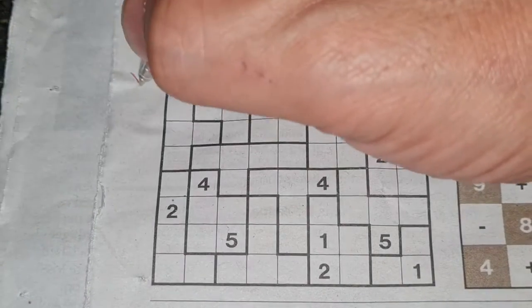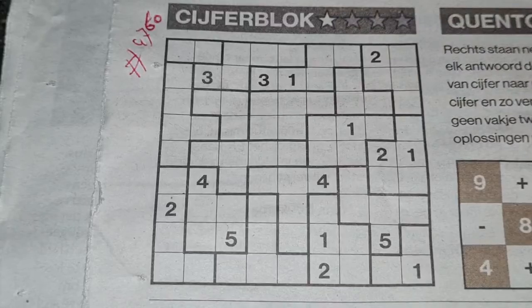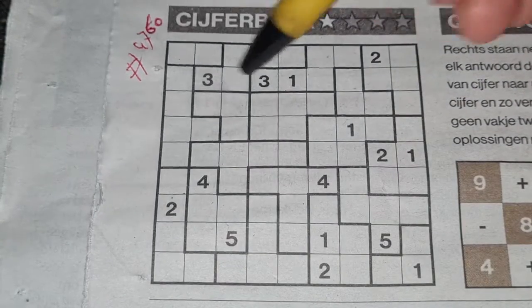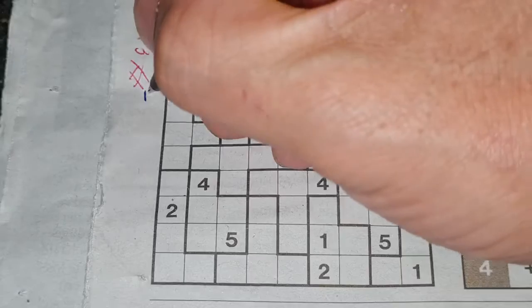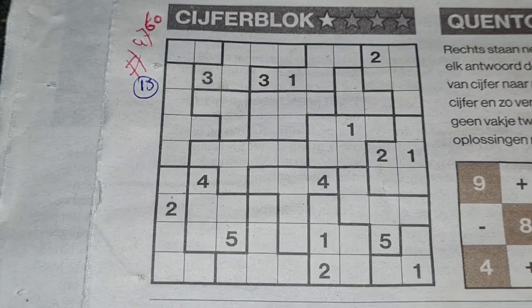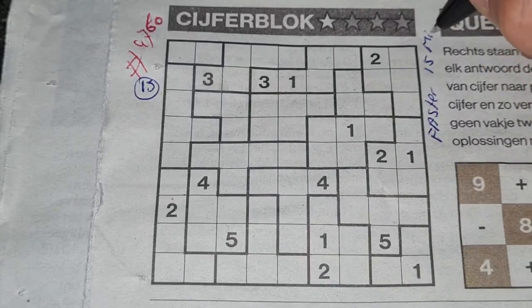And this will be number 60. All right, before I start, I always count the printed digits. Well, this one has 1, 2, 3, 4, 5, 6, 7, 8, 9, 10, 11, 12, 13, 14, 15 printed digits. Should be an easy one. The hard ones always have 8, 9 or 10 printed digits, and for a one star puzzle I need to be faster than 15 minutes. We will see.